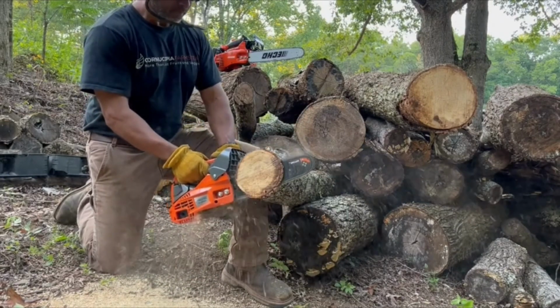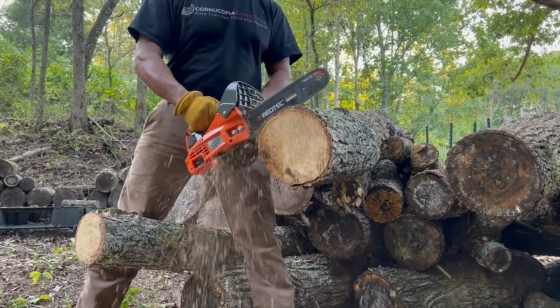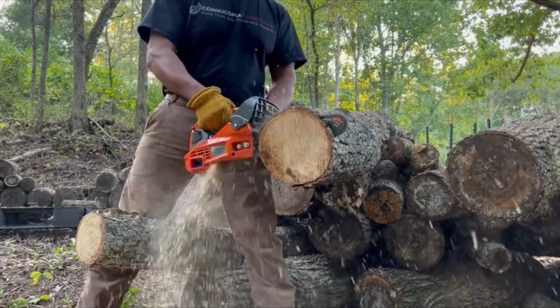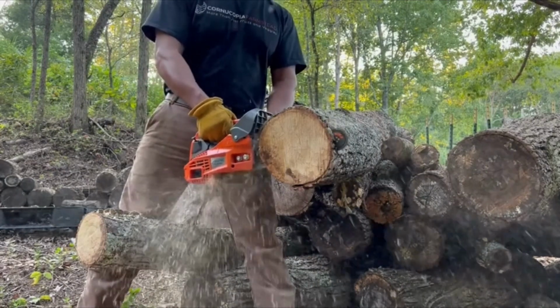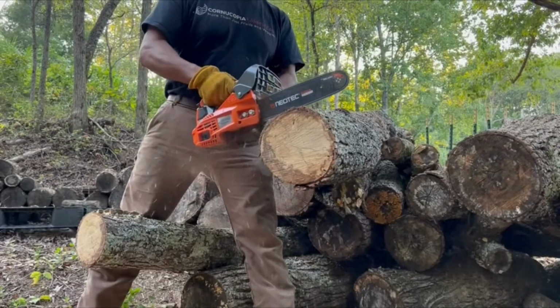Its performance is marked by the ability to handle various materials with precision and speed. The thoughtful inclusion of technologies such as efficient engines, advanced chain mechanics, and user-friendly features like easy starts and comfortable handles enhances the overall cutting experience.